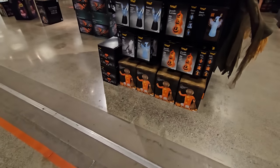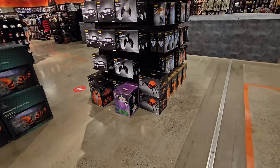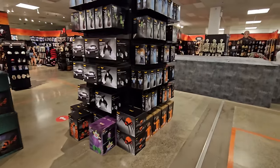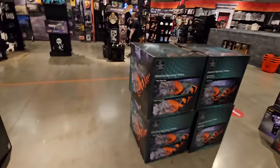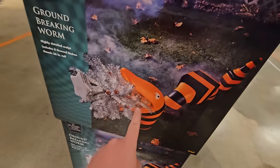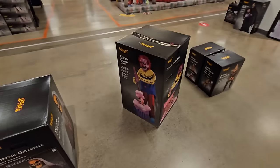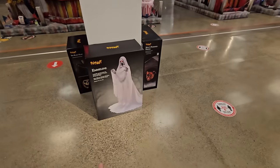Oh my gosh, look at this, guys. They actually have four Sam inflatables here. They are absolutely stocked with inflatables. Look at this, they have several of everyone, an entire plethora of everyone. We've got four of the gigantic Nightmare Before Christmas Oogie worms here. I love how he has the Christmas tree in his mouth. He's just munching away. We've got a Demonic Gatekeeper over here. We've got a Cotton Candy Dan. We've got two sitting scarecrows here. We've got an Emmeline here.